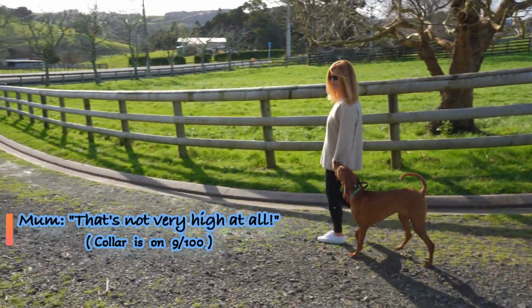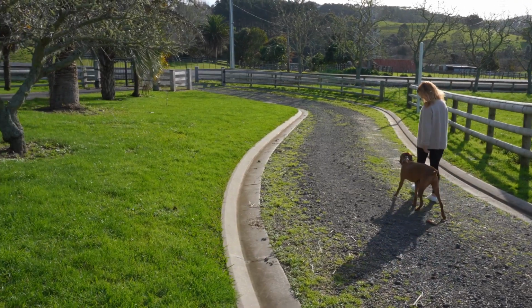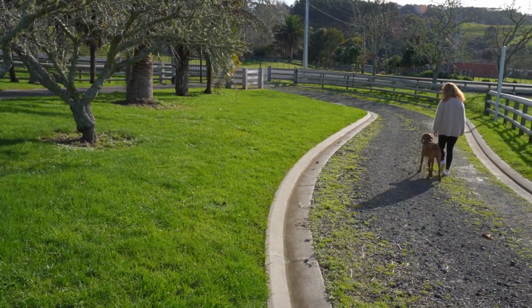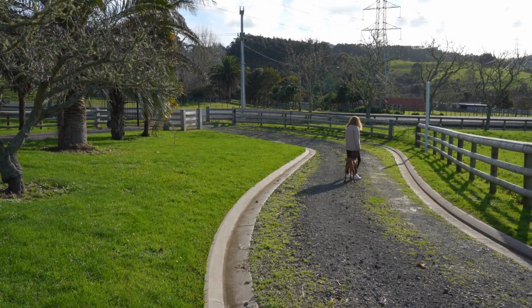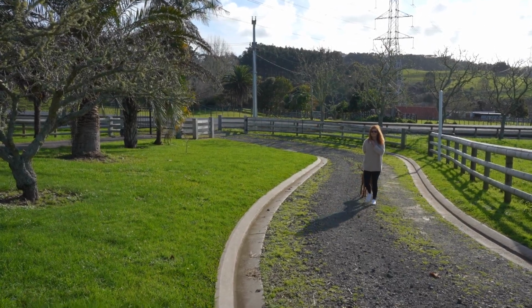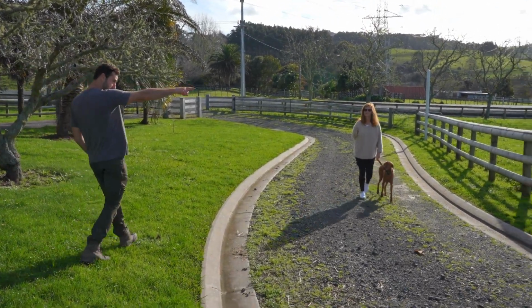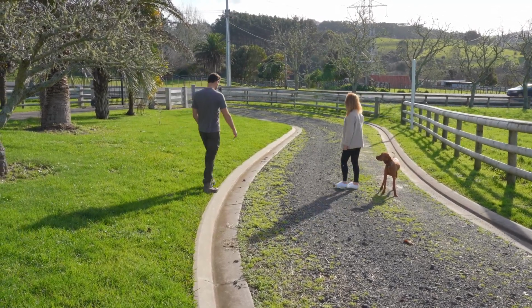Yeah. It's not very high at all, is it? No. Cool. Yep. We'll go down towards that gate. I want you to keep him at a heel until we get to the middle of that paddock, and then you're going to release him and let him go for a run. Cool?